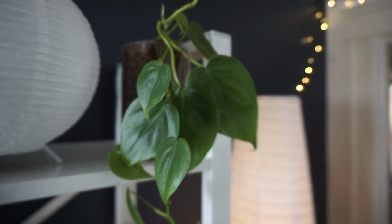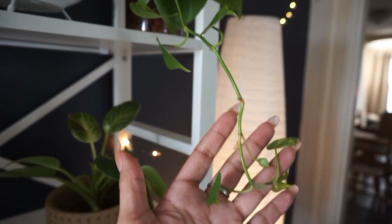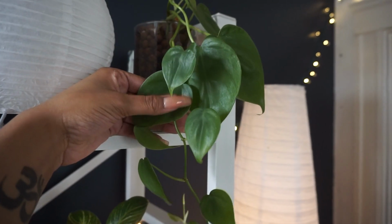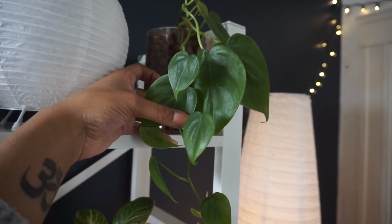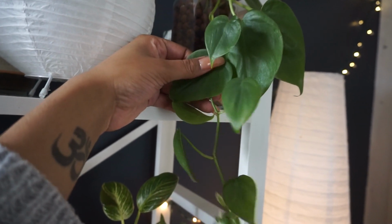Forgot to mention my Heartleaf Philodendron. She's still doing good. Not nearly as good as she did in soil, but she's doing okay. I honestly might end up transferring all of my philodendron to pon, so give me a thumbs up if you want to see that in the near future.